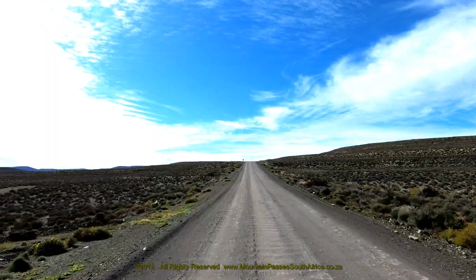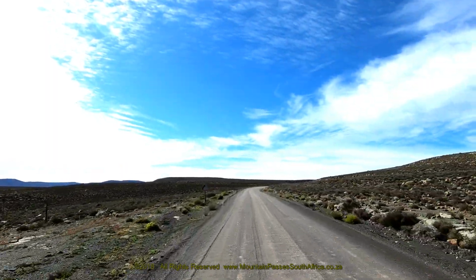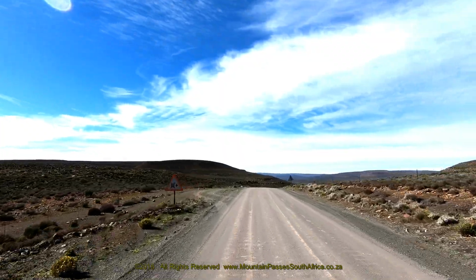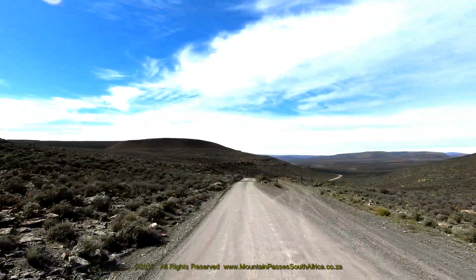Ahead there are two distinct mountains visible. These are Brandekralskop on the left and Oukampsekop on the right. The road heads for the neck between these two peaks. As the 1,251 meter high summit is crested at the 1.8 kilometer point, a wide and sweeping view of the valley ahead is presented.